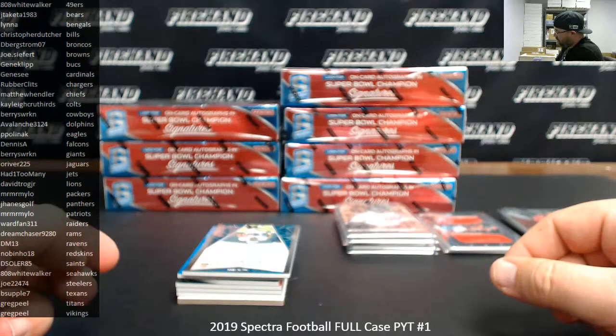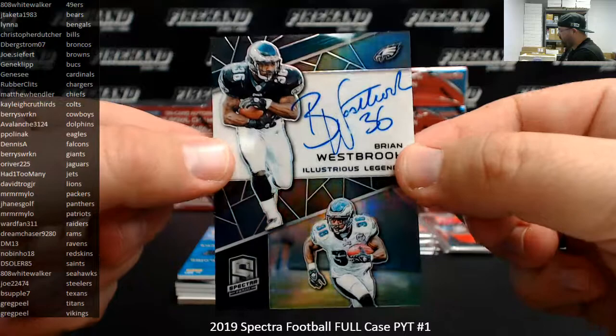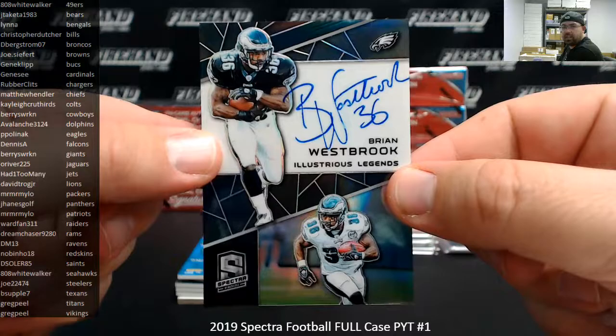This is an illustrious legends autograph. Hard sign, a little smear on the signature right there. Eagles going to P. Polnack.